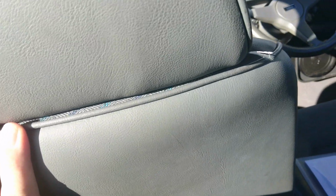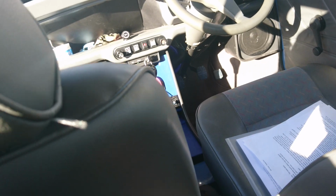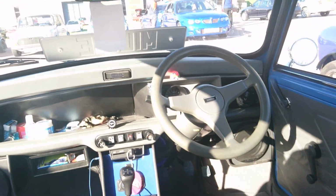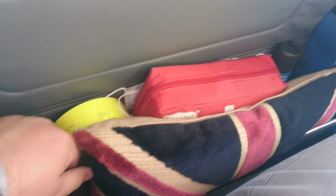I think the issue is when you push this up, it kind of gets a bit caught on the top of there. The Mini I went in last was actually in South Africa. That didn't have any headrests on it, so it's one of the things to be aware of. And actually still, I mean, look at all this stuff you can fit in the side of here.